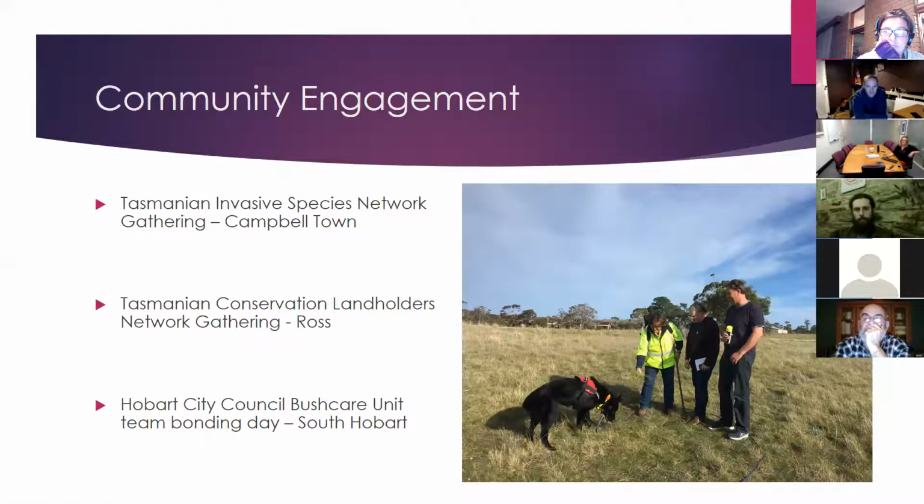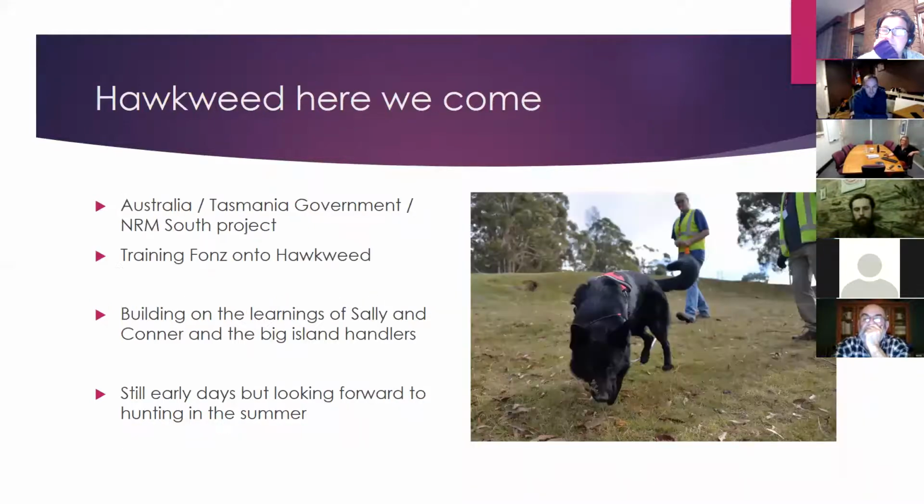a demo for the bush care team at Hobart, but that will be on Hawkweed. So yeah, onto Hawkweed. Fonzie's been working over the last month. Steve came down and did another week with myself and a couple of other handlers who will hopefully be able to help out with him, because myself and Amanda are not always going to be able to take him to other places, just because we've got our other job to do. And I guess the key thing with that, of course, will be to make sure everybody's 100% on the same page. And I'll be really interested to know what different people's thoughts are in terms of multiple handlers for dogs. If anyone does it, any thoughts on it, I'm most keen to hear about.